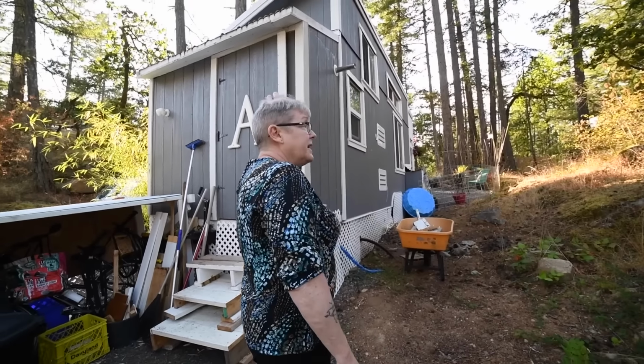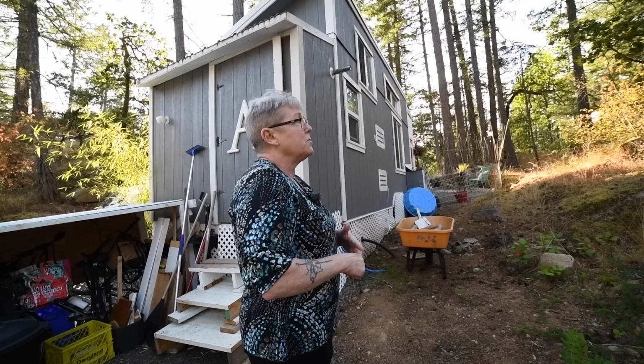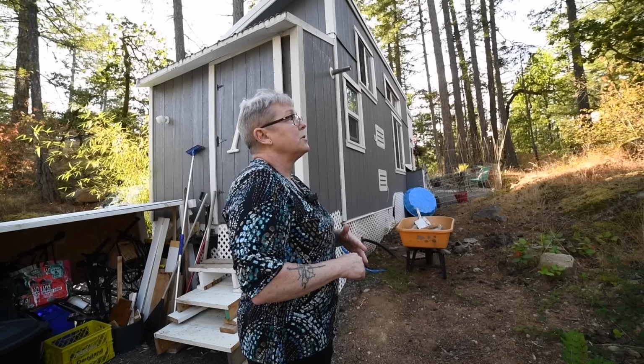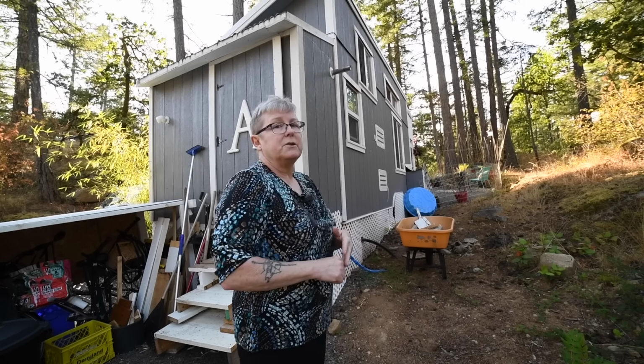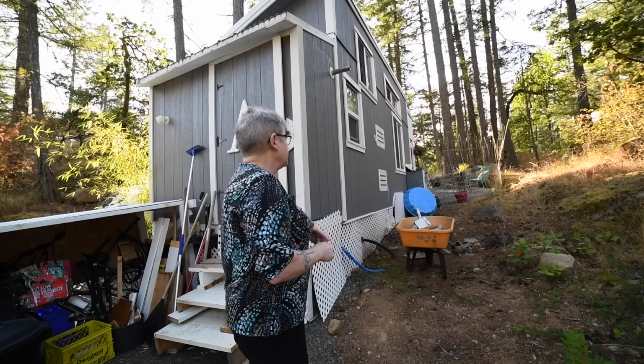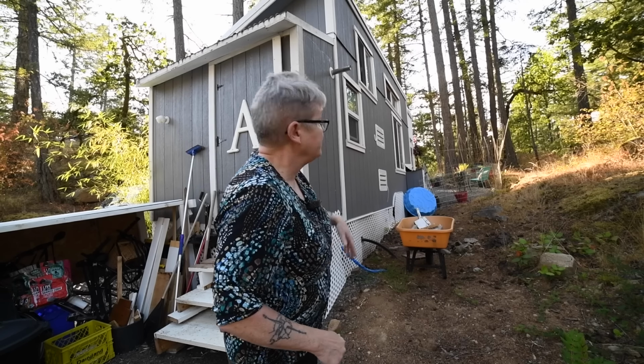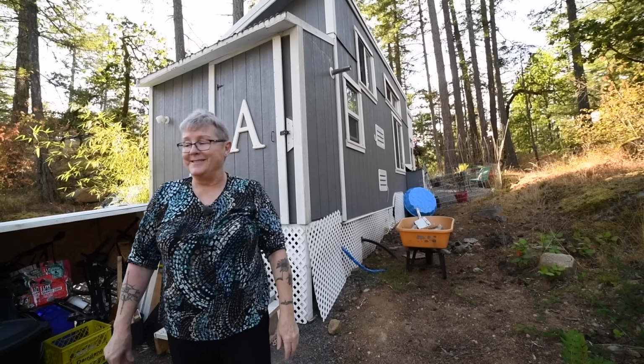I use propane tanks for my hot water on demand and my stove. So I only have to refill them probably 4 times a year. At Costco, it costs about $15. So that's really cheap. And I store them in another shed I built.